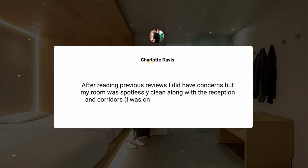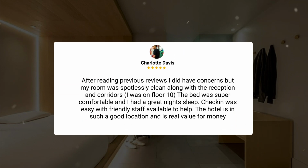After reading previous reviews, I did have concerns, but my room was spotlessly clean along with the reception and corridors. I was on floor 10, the bed was super comfortable, and I had a great night's sleep. Check-in was easy with friendly staff available to help. The hotel is in such a good location and is real value for money considering where it is.